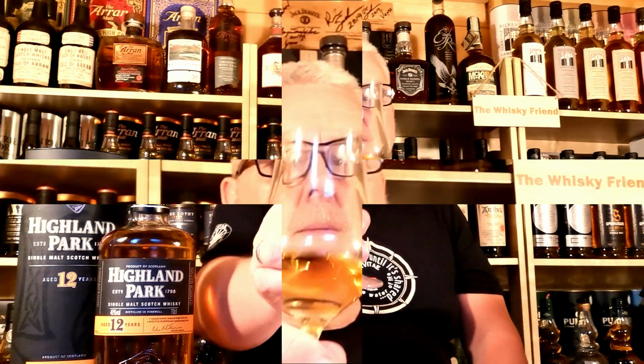Wow, wonderful aroma. You could spend some time in this glass, guys. There's lots going on. Let's try it on the palate. Slàinte.